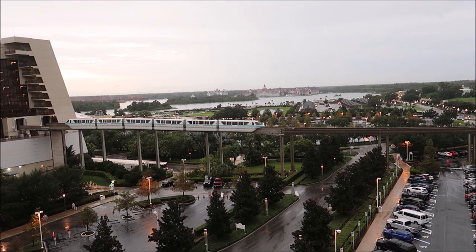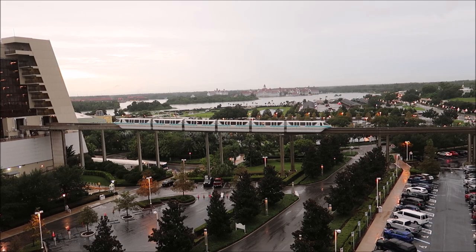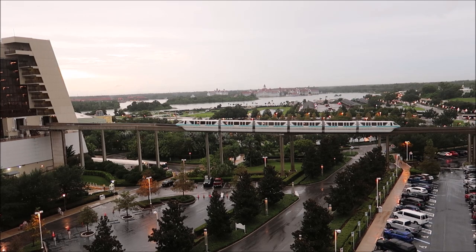We're gonna be staring at monorails all night. This is so awesome.